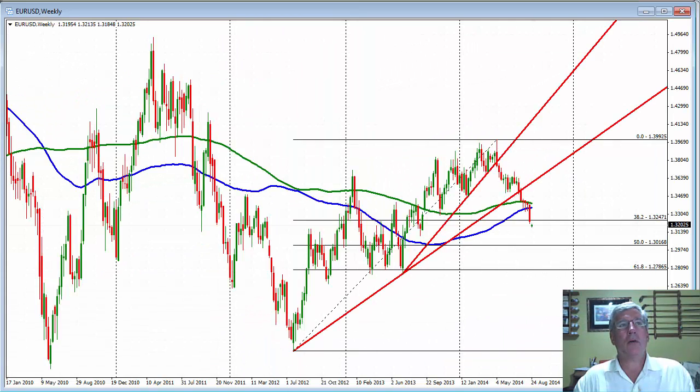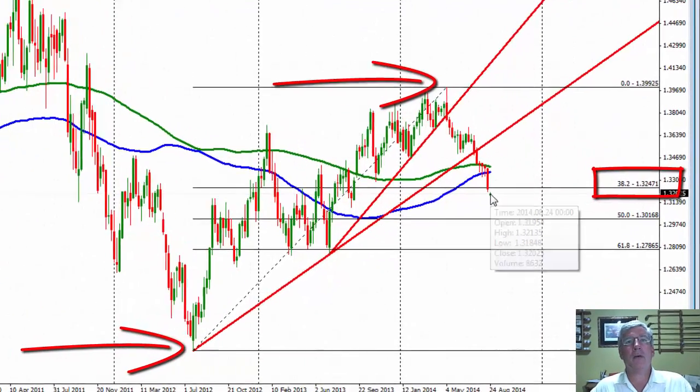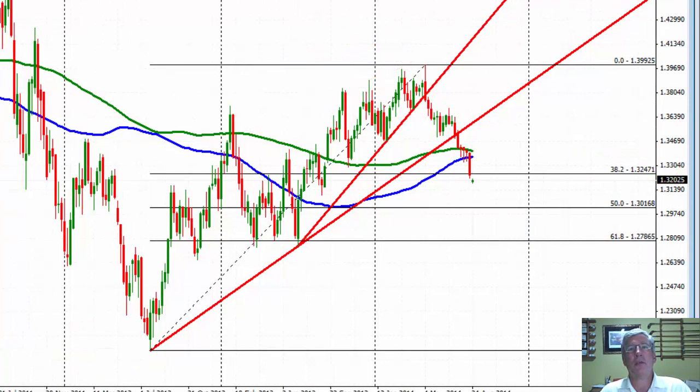Let's take a look at the euro versus US dollar, looking at the weekly chart here. If you take the low going back to 2012 and the high reached in May of 2014, the 38.2% retracement comes in at the 132.47 level. We're moving away from that level after coming down and testing it in last week's trading. The move to the downside in early trading has left a gap. We had a low on Friday of 132.19. The high for today has come in at 132.13. We'll take a closer look at that in just a second when we look at the hourly chart.